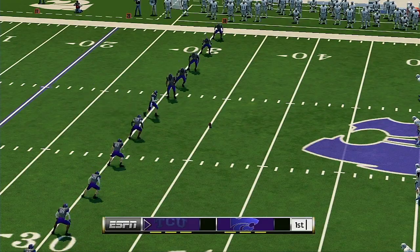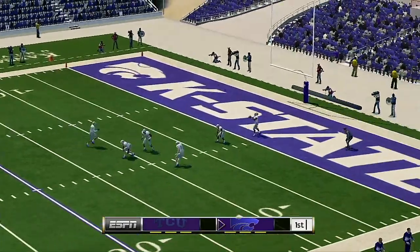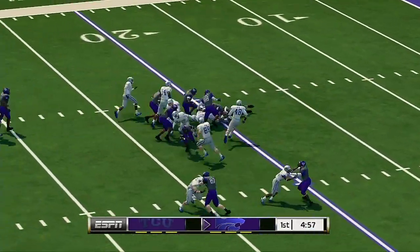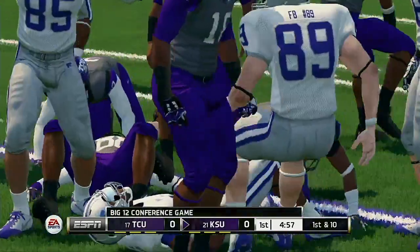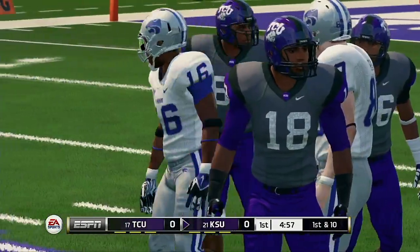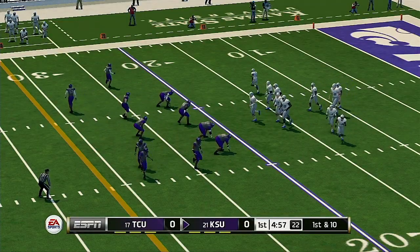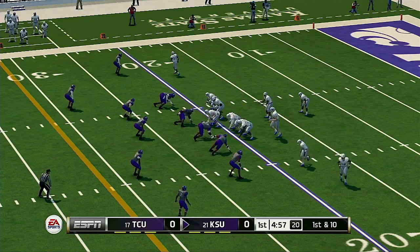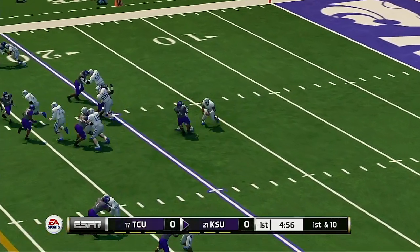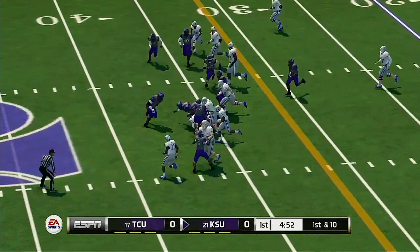This one underway as the teams are lined up for the opening kick. He just drills this one. He's taken down at the 21. The quarterback leads the team out on the field for the first drive. Here's an opening. He's out to the 30.